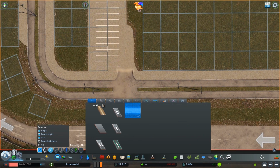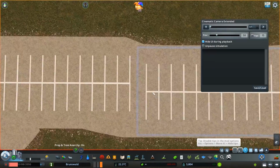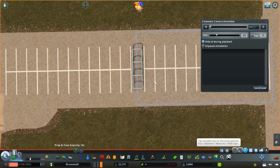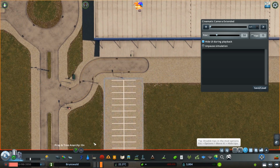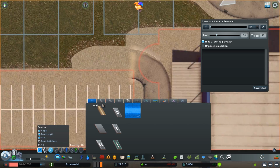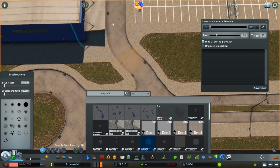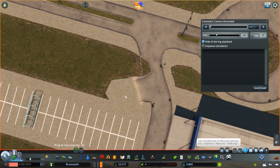In today's episode, we're going to be working on a retail center, I guess you could say. So this is going to include an IKEA, as you can see here, that I just put down, and a Bauhaus as well, and a McDonald's, a gas station, and a Lidl. I will eventually add even more stores to this area, because we're not going to finish this whole area in today's episode. This area is right next to the highway leading into Brunswald.